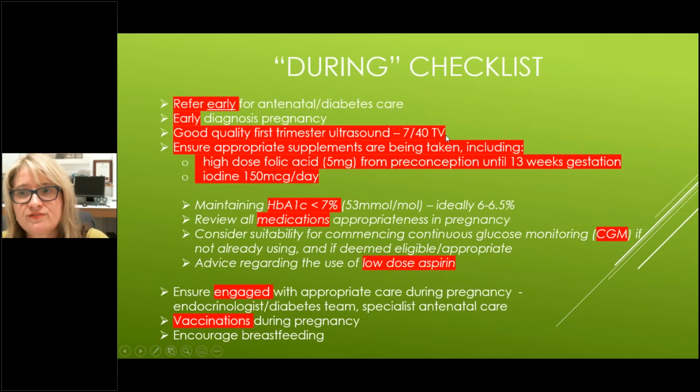And this is not only for accurate dating, because we may need to deliver these women early, but also for viability, because they're more prone to miscarriage. And ensure they're taking the appropriate supplements of the high-dose folic acid and iodine. But then refer them for antenatal and diabetes care early. As soon as you know they're pregnant, just get them on the phone to their usual diabetes carers and engaged, and book them in for antenatal care.